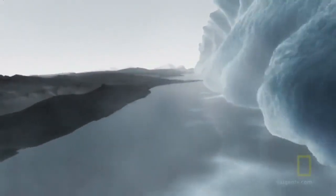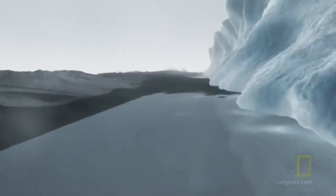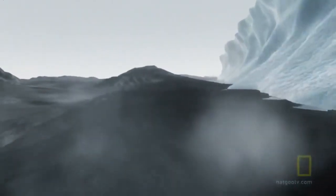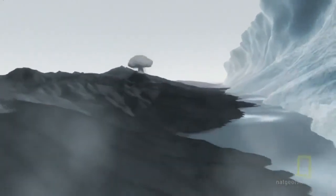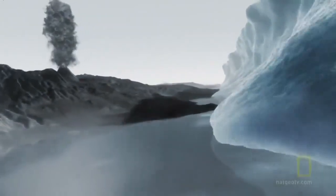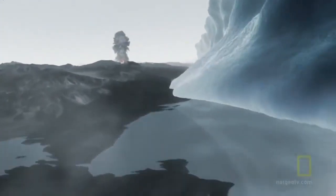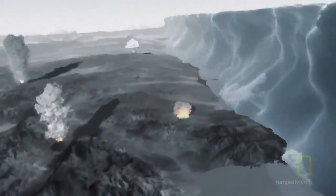It's thought that during Snowball Earth, the ice pushed the crust down. But now, as it melts, the crust bounces up, creating fissures and weak spots, and more volcanoes. The volcanoes release more carbon dioxide and push the temperature up even higher. The melt gathers momentum, and oxygen levels rise.